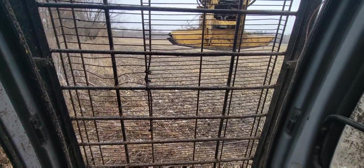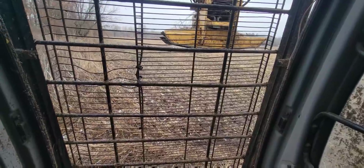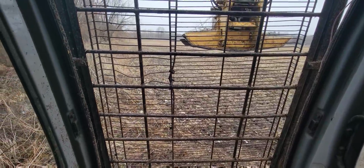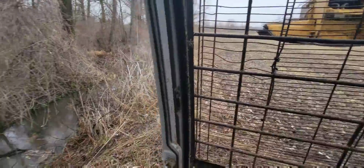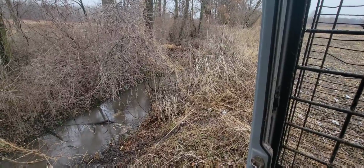So we'll probably have to put a lift station to pump the water up and out, because there is kind of a lower swale over there. But that'll be for a whole nother video. So anyways, let's get this mowing done and get my grapples, and we'll get her cleaned up today.